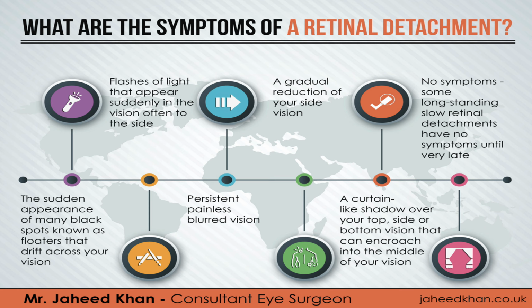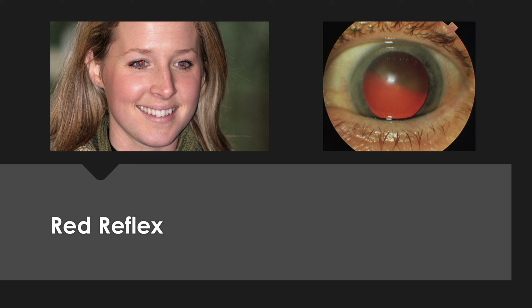So we've got this retinal detachment. True emergency, can lead to permanent vision loss, and we can actually look at the red reflex. And red reflex, if you've ever taken a picture of someone or seen a picture of you, and there's flash photography, and your eyes are red, that's a red reflex. That's the light bouncing off kind of your vascular-rich retina at the back of your eyeball, and bouncing right back to the camera. That's why the camera picks that up.